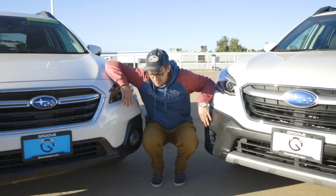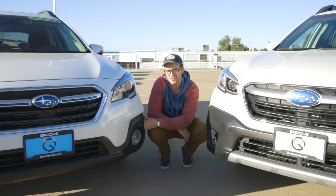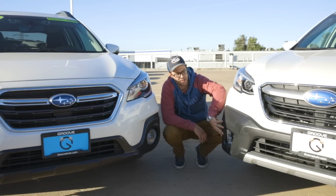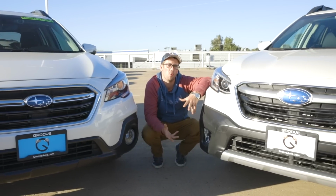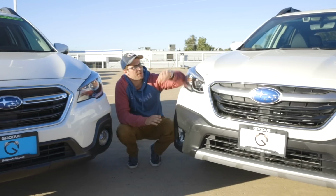If we take a look at the fog lights as well, we can see on the older model, the 2019, we have the more traditional circular fog light. On the newer model, we're going to what we're seeing on the Forester Sport with the LED fog lights, which is very much a welcome addition.